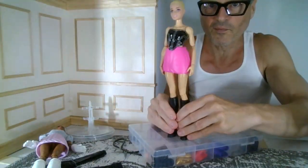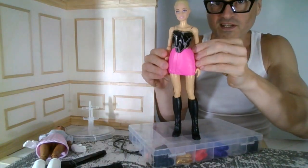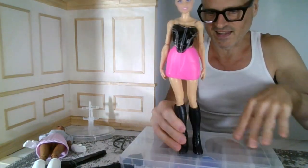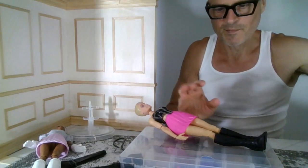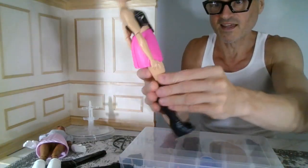But here we have matching boots and top. We've got the leather look going on here, and I'm going to embellish the boots with the knee pads, I think.